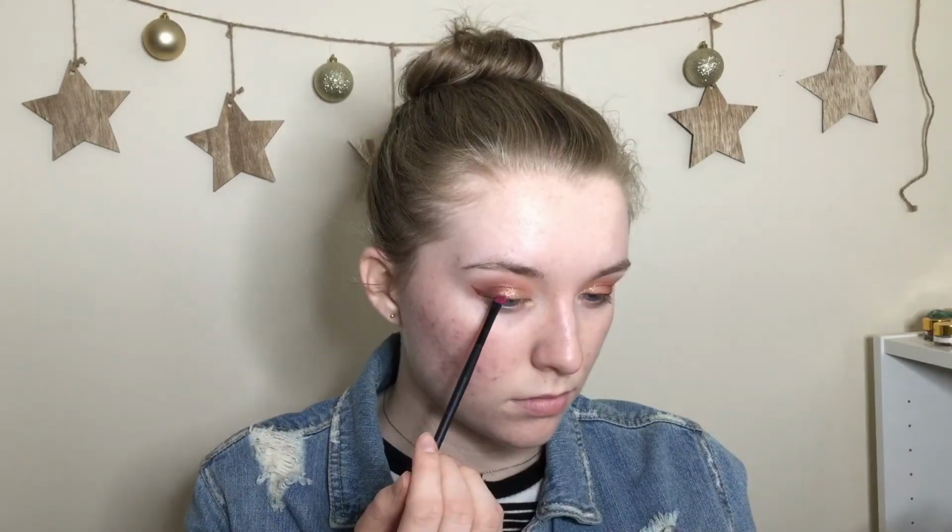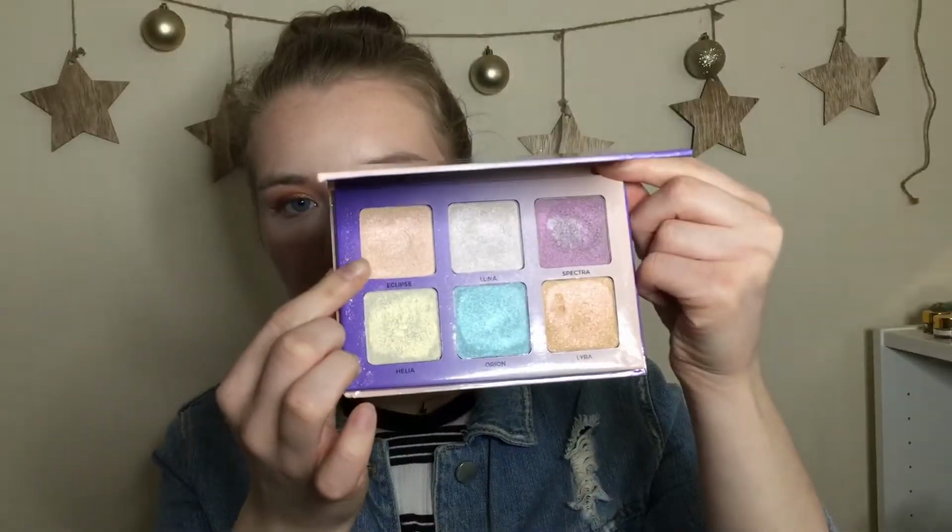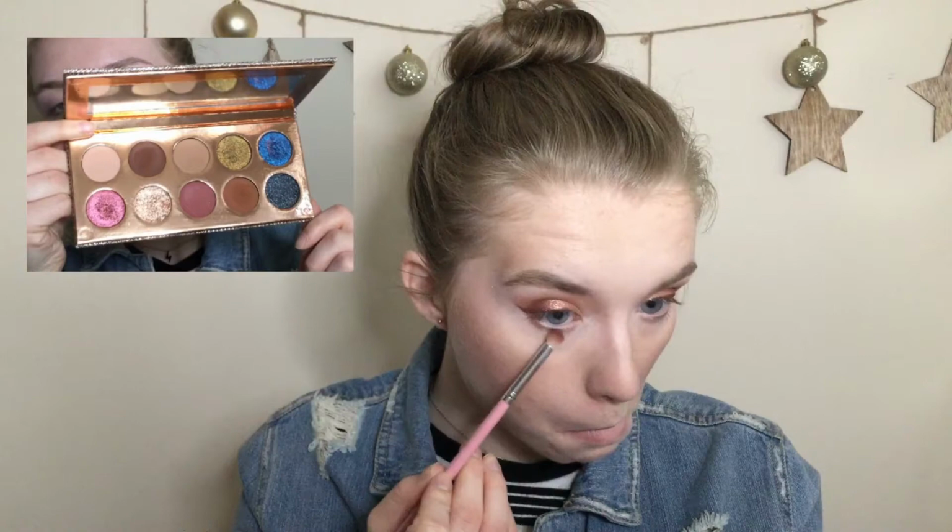Now I'm going in with my ColourPop Supernova Shadow in the shade Firecracker, and I'm just taking this on a super teeny tiny Essence liner brush, and I'm just making a wing. This is a really soft shade, so it makes a really gorgeous soft wing. Then I'm going to go into my ABH Aurora Glow Kit, and I'm going to use the highlighter. So I'm using the shade Eclipse, and I'm just highlighting the high points of my face.